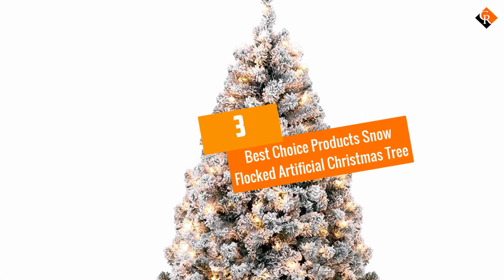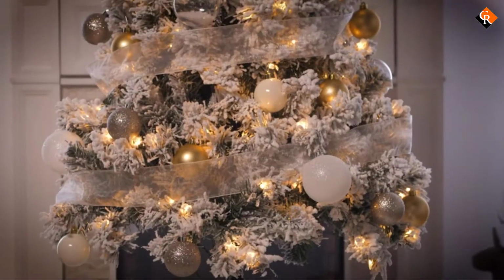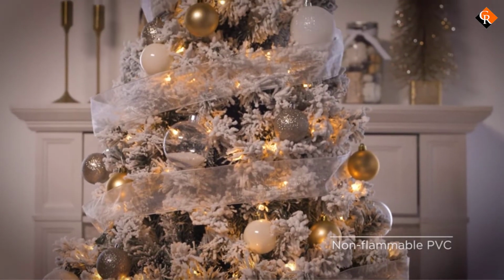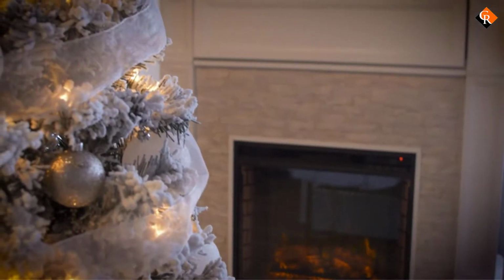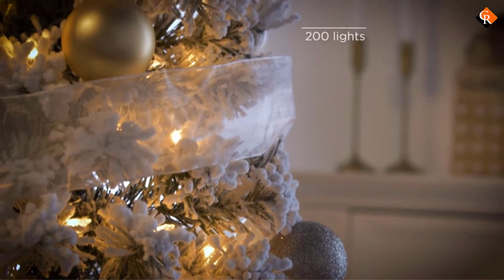At number 3, we have the Best Choice Products Snow-Flocked Artificial Christmas Tree. An artificial Christmas tree like Best Choice Products Snow-Flocked one pretty much comes pre-decorated. With its fully integrated white lights and the addition of a faux snow overlay, all you need to add are some ornaments or bows to make it your own.